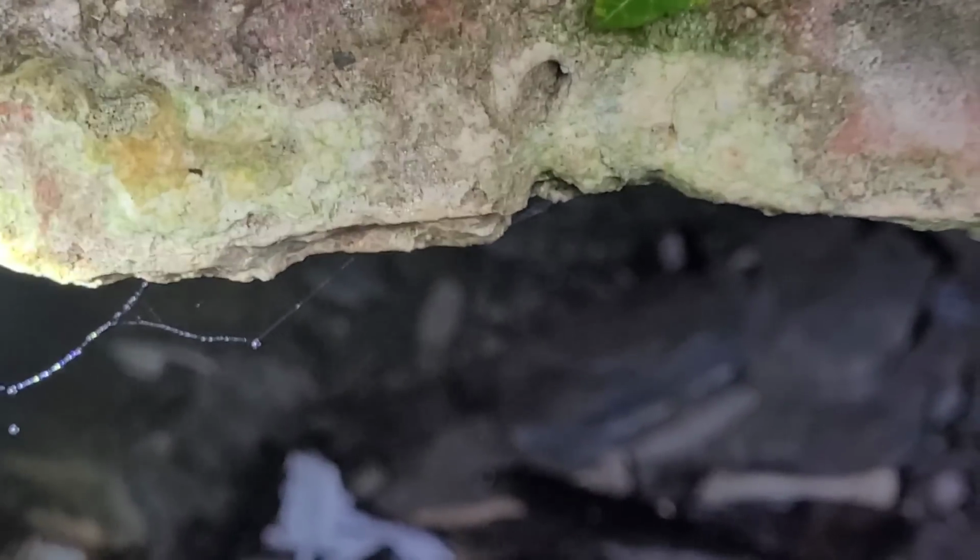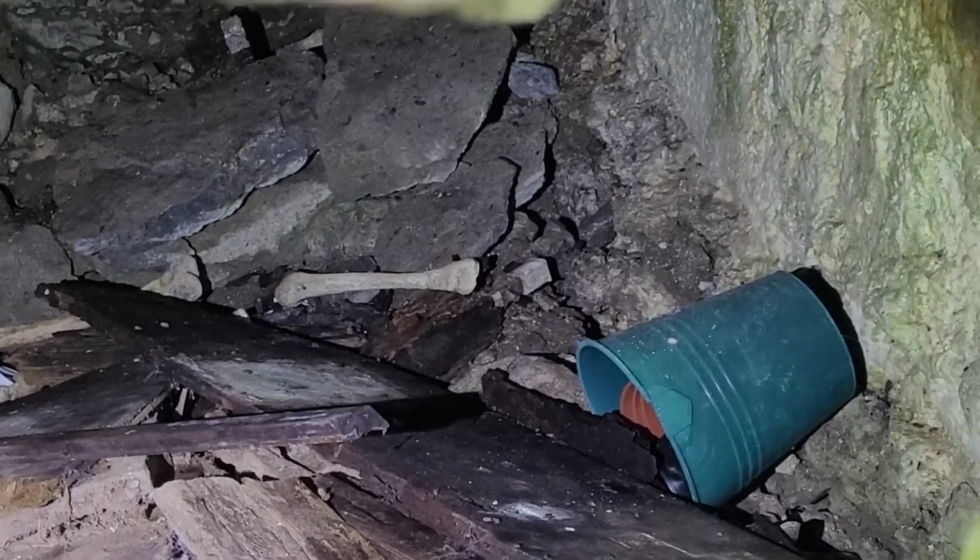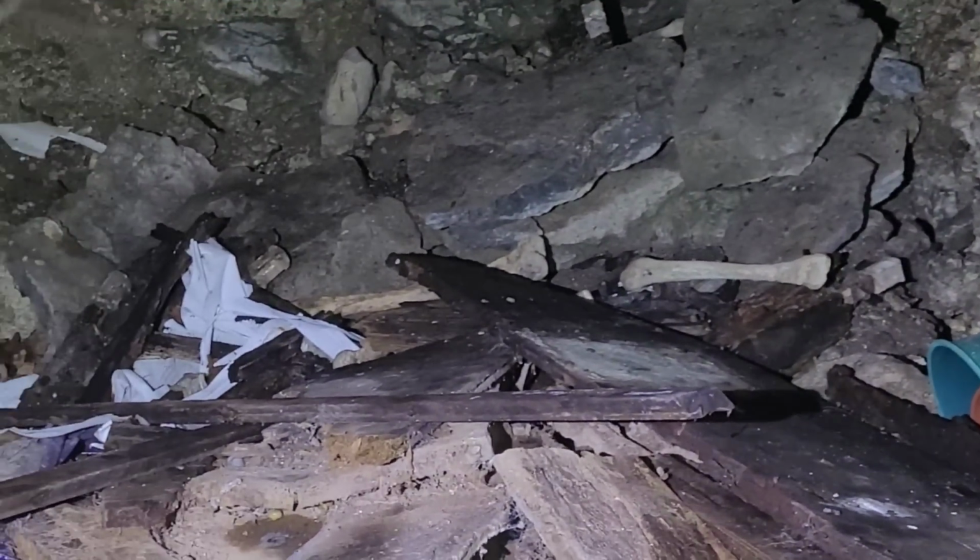So I don't know whether stuff has blown in while this place was open. All the old coffins are there, broken up. Where are they? They're in front. They look like the old wood of it. Oh yeah, just there. See all that coffin?